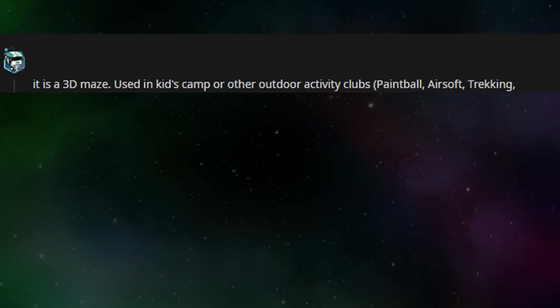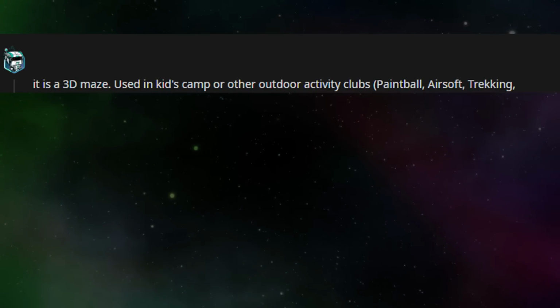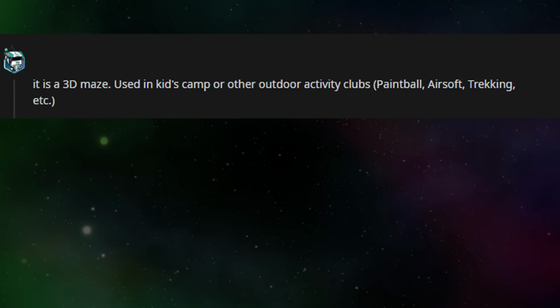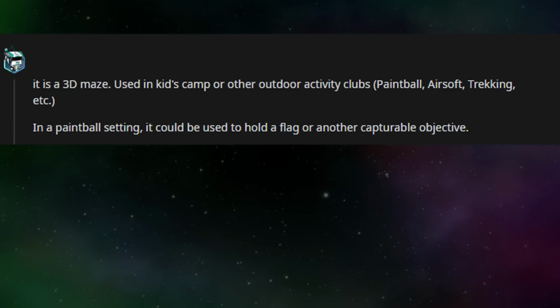It is a 3D maze, used in kids camps or other outdoor activity clubs. Paintball, airsoft, trekking, etc. In a paintball setting, it could be used to hold a flag or another capturable objective.